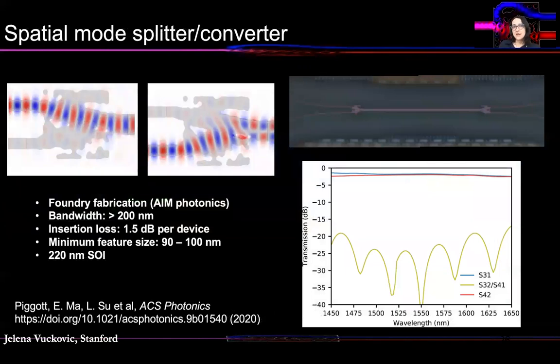Here is another device that we had not previously demonstrated, a spatial mode splitter converter. This is the device that splits and converts first and second order mode. First order mode would be routed to top left port. Second order mode is converted to first order mode and routed to the bottom left port. We sent this layout, actually a cascade of these two devices, and then we measured the cascade of these two devices after they were fabricated in AIM Photonics.